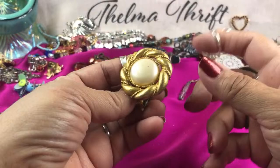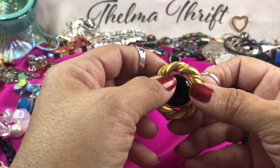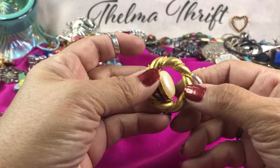Okay, these are so 80s. Everything was interchangeable. I forgot to show you some beautiful things from, or maybe I showed it in the last one, from Maria that included some interchangeable jewelry. Look at this. Onyx or pearl? Your choice. That is so cool.